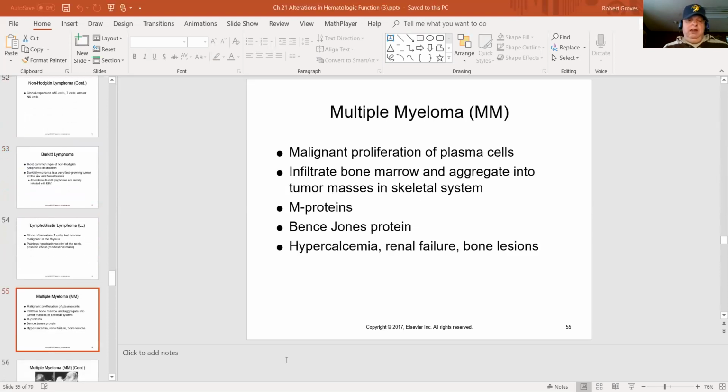Multiple myeloma is a neoplasm of plasma cells that occurs within the bone marrow. Usually, multiple myeloma is not found in blood. Multiple malignant tumor masses of plasma cells are scattered throughout the skeletal system, and it's sometimes found in soft tissue. Usually it results in hypercalcemia, renal failure, and bone lesions.